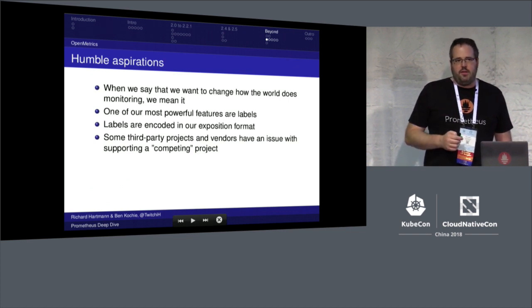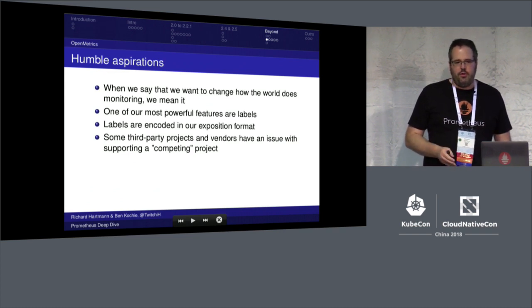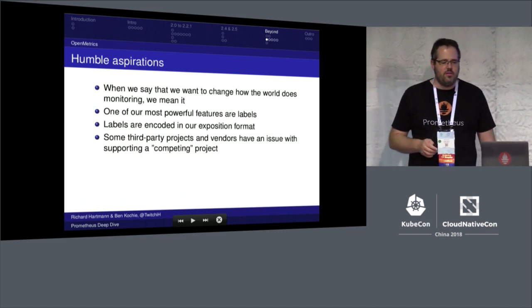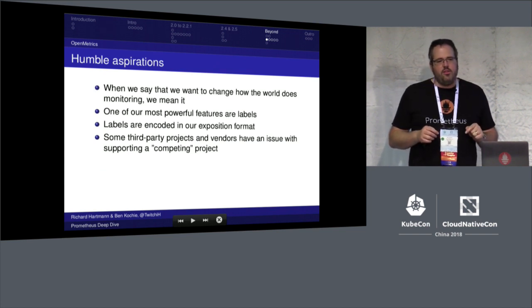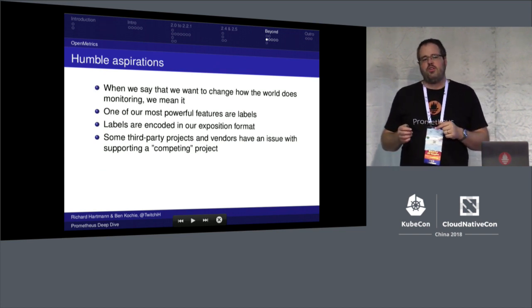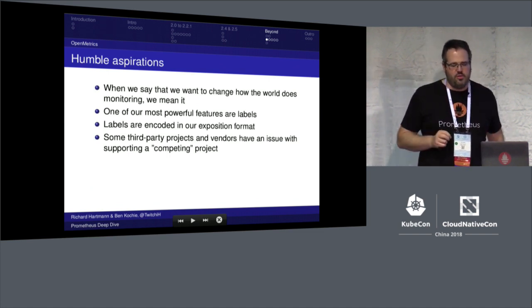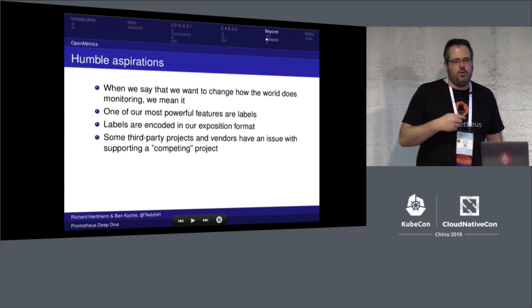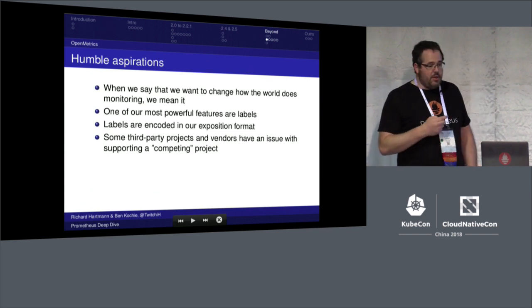We firmly believe that any hierarchical data structure in monitoring is doing it wrong by default. So labels, we consider labels one of the most powerful things which we have within Prometheus. And labels are encoded in our exposition format. So while there is a ton of political considerations about people supporting something called Prometheus exposition format, we actually want to push this system because that means people will start using labels more and more. So we came up with Open Metrics.